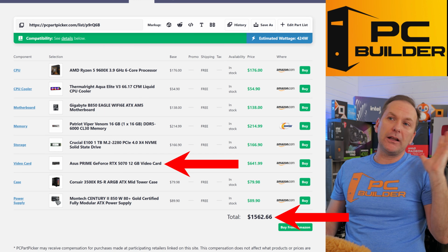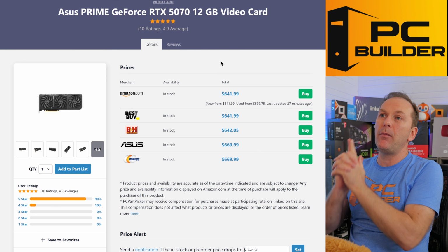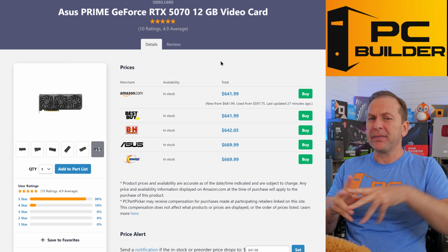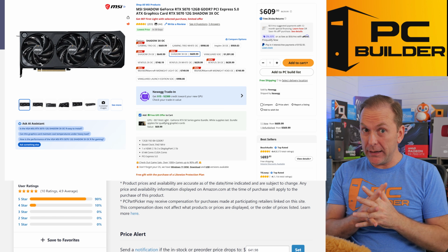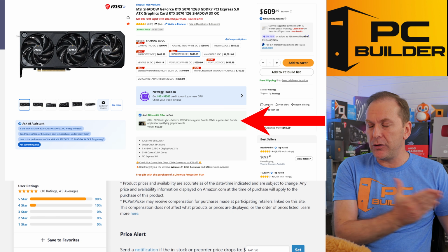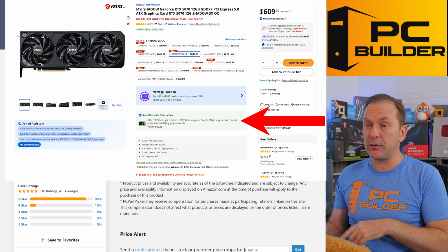But let's jump, of course, into the GPU. You went with the ASUS Prime RTX 5070 12 gigabyte. Right now it's $641. It's kind of too expensive. There are typically ones around $609, and you have been getting, at least until I think the 16th, the 007 game with it. So basically going under MSRP if you take the value of the game in. Unfortunately, you have to make sure it's in your cart at the time of checkout.